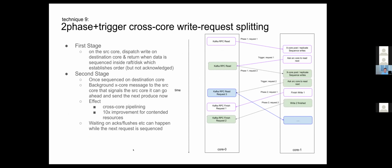And what it allows us to do is actually play with the hardware a lot, right? And so because we are adapting to the way hardware works, one of the last techniques that we wrote is this two-phase trigger cause write request splitting. It's kind of this mouthful thing. But the idea is that the job of the storage engine writer is to saturate the NVMe SSD device, fundamental, like full stop.